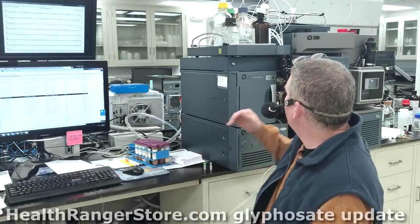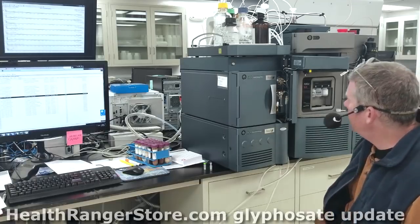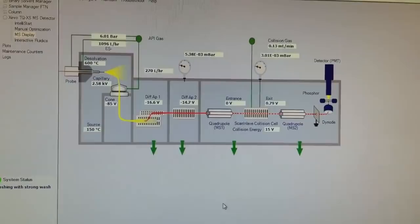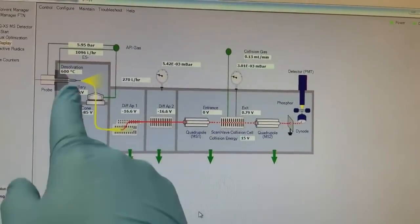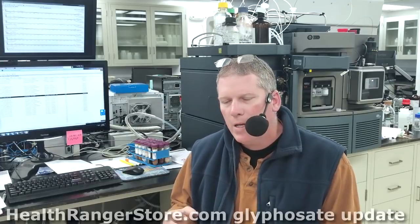And then we're running that through the liquid chromatography system, the chromatography column, the mass spec system, multiple quadrupoles here, getting the results that certify that what you're buying from HealthRangerStore.com is free from any detectable level of glyphosate. Now, that's a big deal. And I hate to admit it, but it took us almost 2 years to get to this point where I'm really satisfied with what we're seeing now.